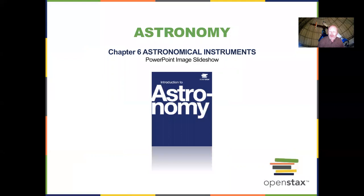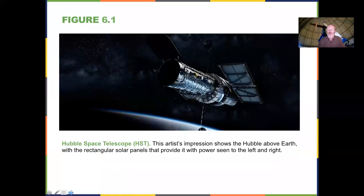Astronomical instruments. You may remember from early in the semester, early being just a couple weeks ago, actually, when we were talking about astronomical instruments, the number one instrument is actually your brain. The number two is the eye. And the number three is telescopes and other things that are part of that assemblage of technology that we use. Of course, the Hubble Space Telescope, the HST, is the most famous telescope in the world now, perhaps the most famous ever.